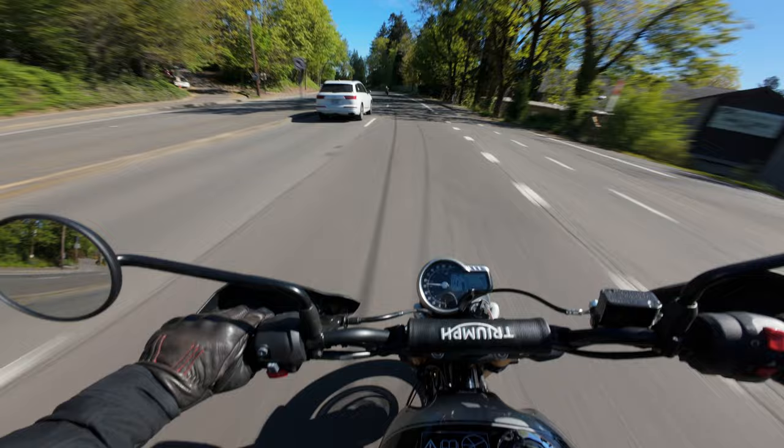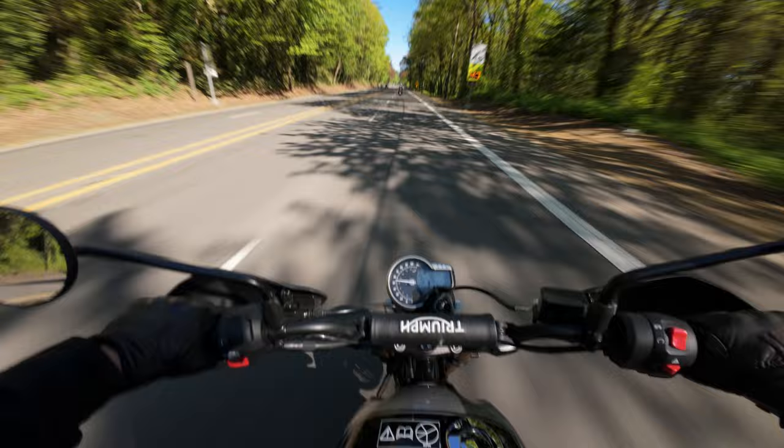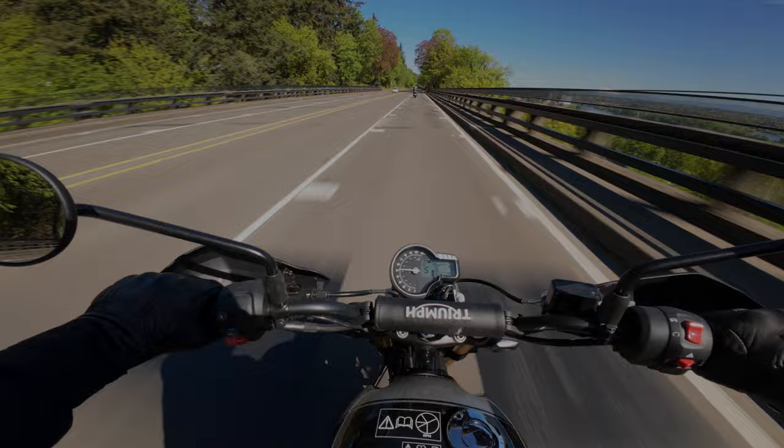And, yeah, it handles nice. I rode the Daytona 660 yesterday. That was quite an experience, speaking of handling and things. I've never ridden a sport bike like that before, and I'm not saying I don't want one. Oh boy, it was fun. I could see myself someday.